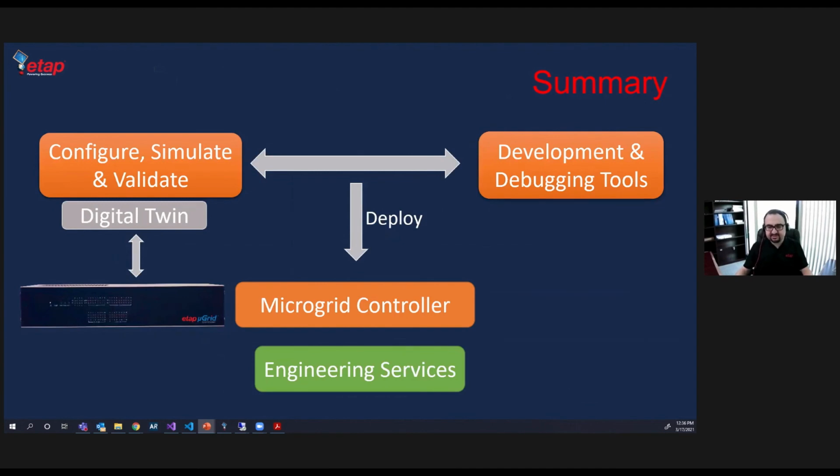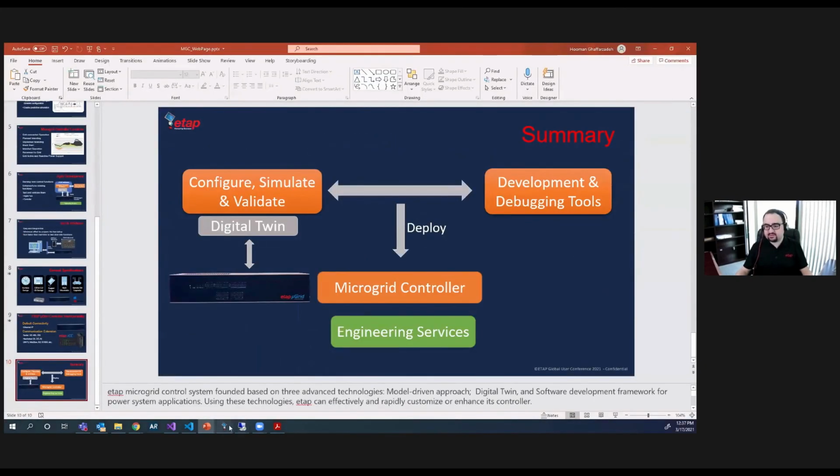If I want to summarize my presentation, as I mentioned, ETAP Microgrid control system is founded on 3 advanced technologies: model-driven approach, digital twin, and the software development framework for power system application. Using this technology, ETAP can effectively and rapidly customize and enhance its controller. Also, controllers offer several control functions, such as planned islanding, unplanned islanding, economic dispatch, renewable smoothing, reactive power control, and much more.